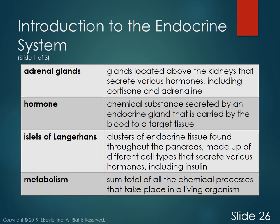All right, so the endocrine system. Let's talk about the various structures and what their jobs are for the endocrine system. So the first one is the adrenal glands. Now we have two adrenal glands and they sit atop the kidneys. One of my students in the past said they're the top hats of the kidneys. So if you want to remember, the adrenal glands are the top hats of the kidneys. That might help you remember where they are.